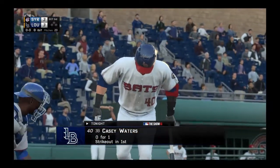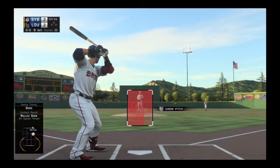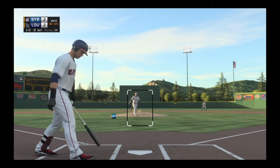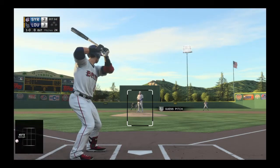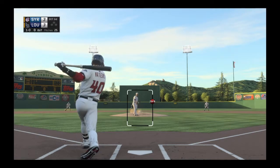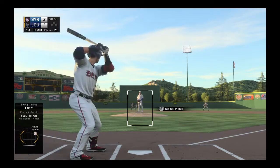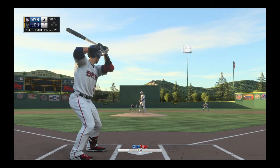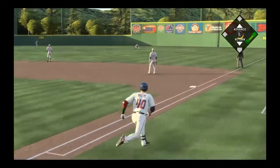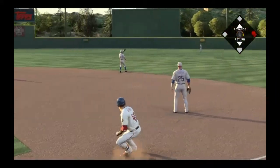Casey Waters digs into the box in the bottom of inning number 3. Third baseman, Casey Waters. In tight here with the first pitch fastball that's 1-0. That evens it up 1-1. Line to the right side, and that's a base hit, so the pressure's on to open up the inning.